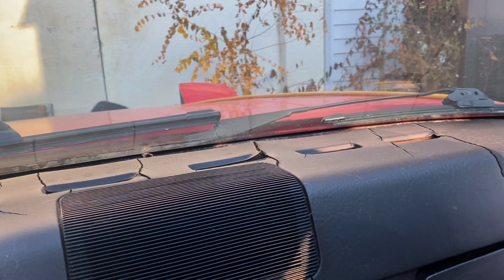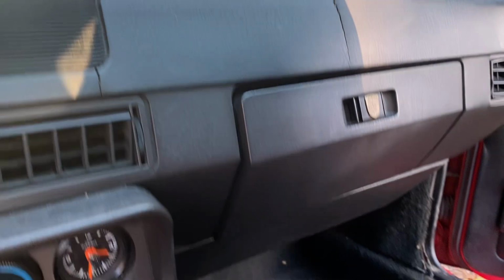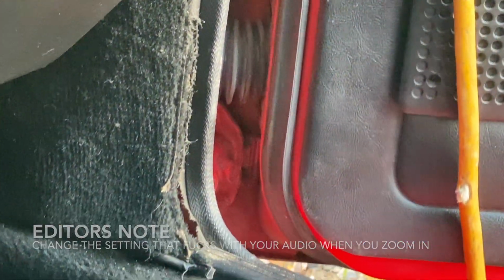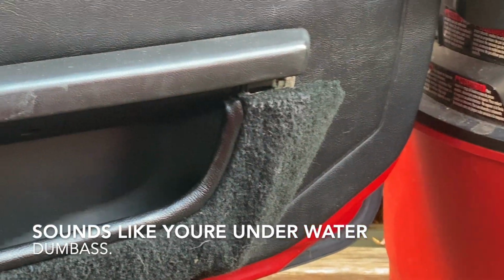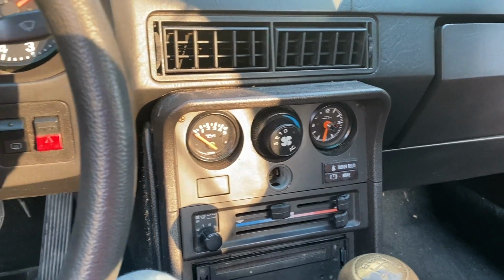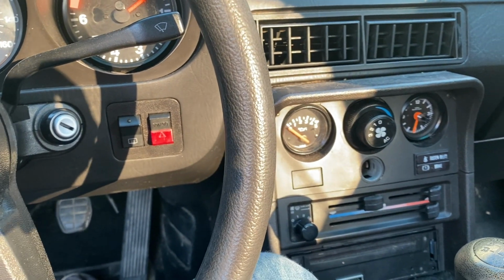Speaking of the dashboard, this is cracked. I'm gonna probably get one of those nice little dash covers. That could use some alignment. This could use some glue. The seats are in decent shape. The rear is even worse in terms of dirt and debris. A little bit of damage to that, some more damage to the other side. AC works, heat works, windshield wipers kind of work.